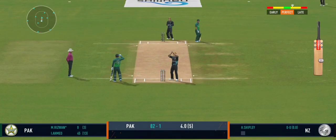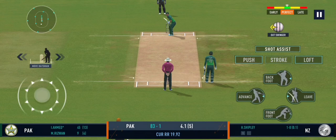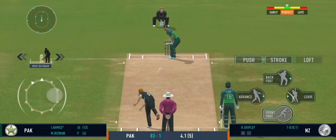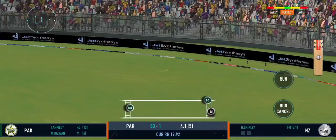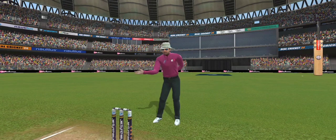Good shot for a single. Nice throw straight to the top of the stumps. Very important to keep wickets in hand, because in the death overs, they'll have that security. Shot, that's an excellent cricket shot. He gets four for it.